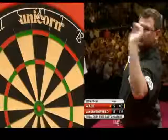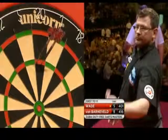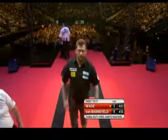But 5 missed darts from Wade at double 10, and you know, they were all so close. And it seems to be a little bit of luck on the shoulders of the Dutchman at the moment. 83.